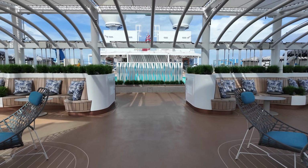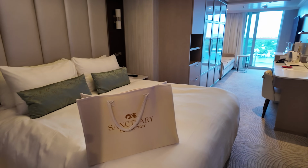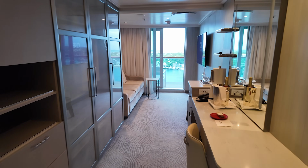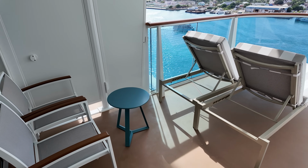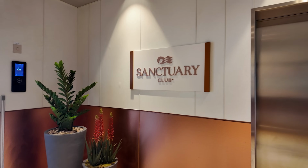In total disclosure, we were guests of Princess Cruises and had a mini suite located in the Sanctuary Collection during the sailing. On Sun Princess, all 80 suites are part of the Sanctuary Collection, in addition to several mini suites and a few premium balconies. These cabins receive most of the same amenities.